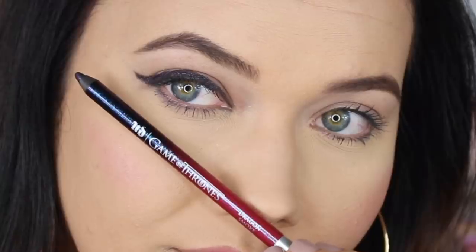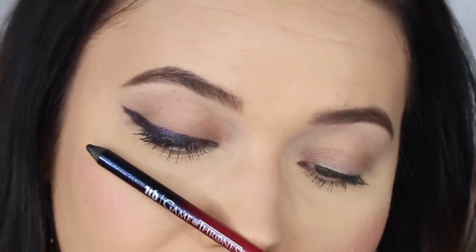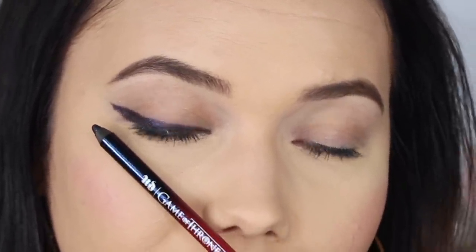So there is the shade Dragon Smoke. I love it. This is definitely in my top favorites. This will probably be the shade that I wear the most often. I just love the color. It's really sexy and smoky and colorful without being too loud. I think it's super, super gorgeous.